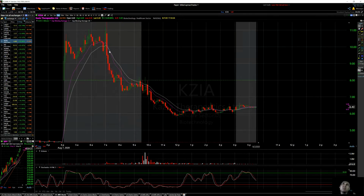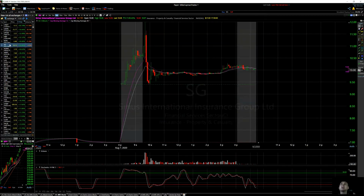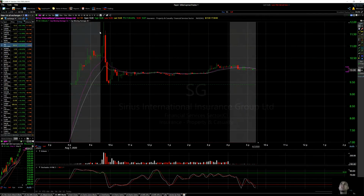Now, as soon as you see this too, you have the 20 EMA crossover to 13 EMA. That is a great reversal. You're going long, look at this, 13 over 20. And then it's just a great move there. All right, SG, really quick pop to drop, nothing there.